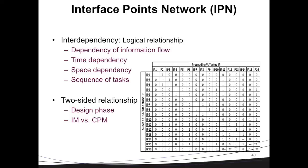By interdependency, we mean any logical relationship between every pair of interface points. This interdependency could be a dependency of information flow, a time dependency, or a space dependency. For example, two interface points may occur at the same location, so they are dependent based on their location. It could also be because of the sequence of tasks. If we capture the interdependency between those interface points in a matrix like this, we can easily create a network of interface points. But we have to make sure that the interdependency relationship is directional. Some of them are in just one direction, some in two directions, as opposed to the project schedule, which is one direction.